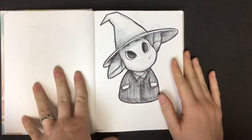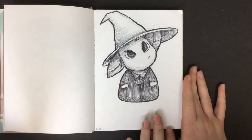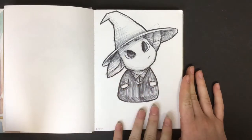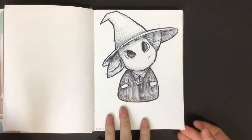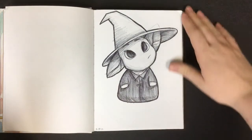Inktober drawings from 2017. So I thought I'd show you a couple of the drawings leading up to October. I did some daily drawings before October started to kind of start warming up and getting ready for it. So this is September 28th, and I really like this character. I think he's really cute, and I kind of want to play around more with this idea.